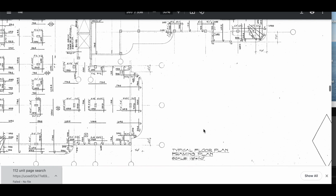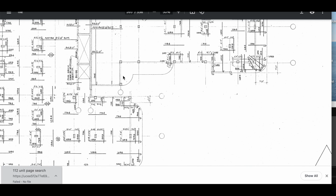This would be labeled our identifier to help us identify Champlain Towers North. Take note of the profile, if you will, this little shape. It's a much shorter building. I want you to look at it from here to here. You can count these columns if you would like.